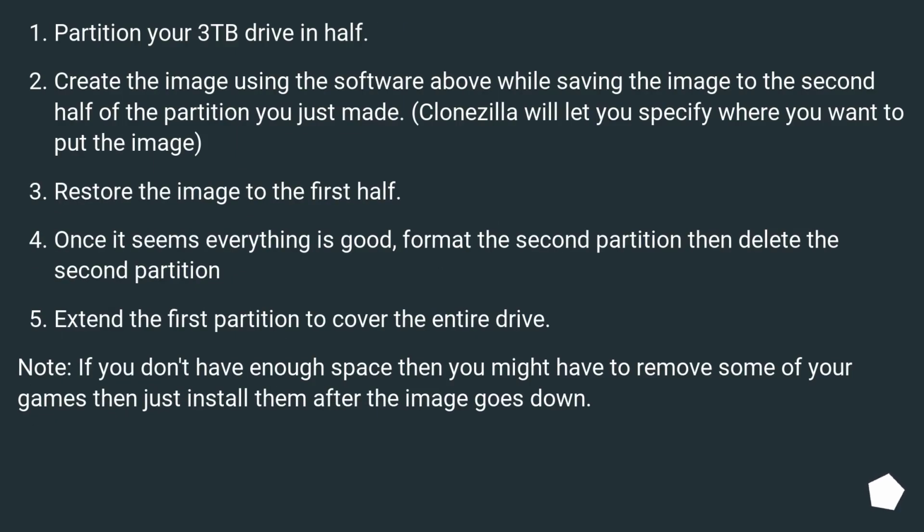Partition your 3 TB drive in half. Create the image using the software above while saving the image to the second half of the partition you just made. CloneZilla will let you specify where you want to put the image. Restore the image to the first half. Once it seems everything is good, format the second partition, then delete the second partition. Extend the first partition to cover the entire drive.